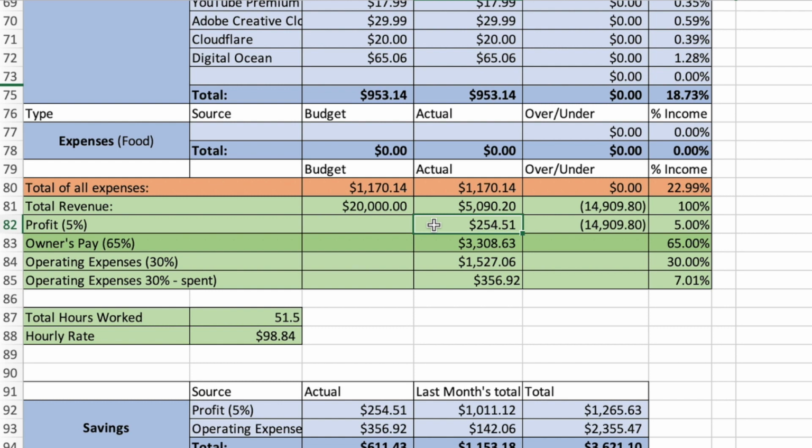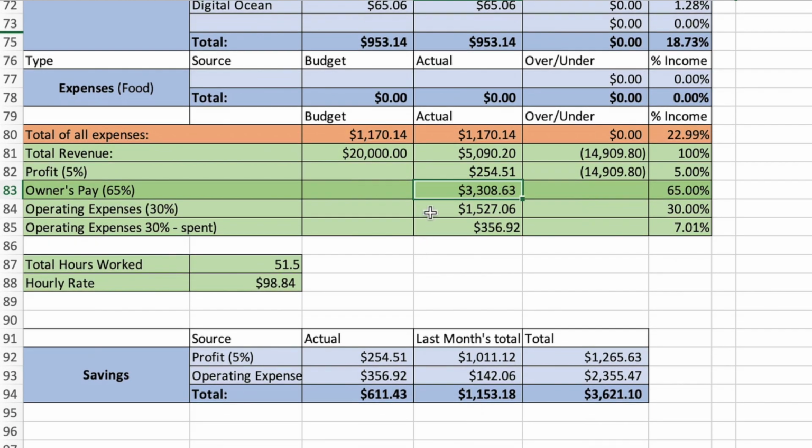So 5% goes into a savings account that I get paid out quarterly personally. So it's like a bonus that I get every quarter. So $254 goes into profit. Owner's pay is $3,308.63. That's what gets transferred to my personal budget for my husband and I and our family.